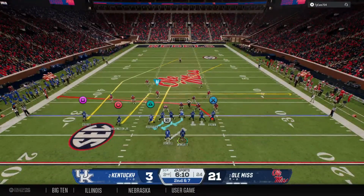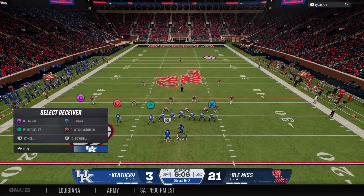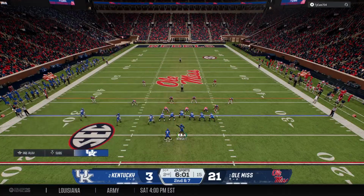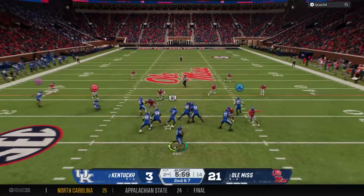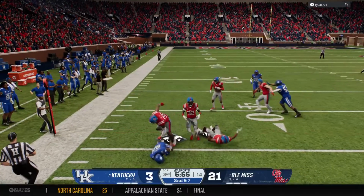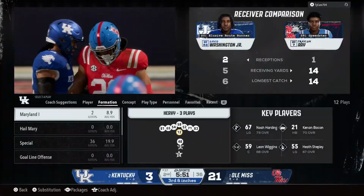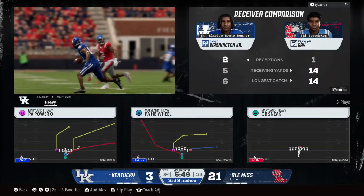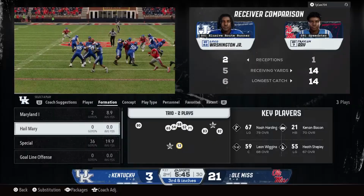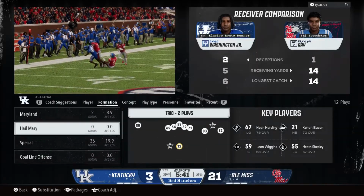Getting set. Here's 2nd down. Offense looking to throw the ball. Makes the catch. It's Washington. They bring him down just short of the marker, inches away from the first down. Love the timing here between the quarterback and his receiver. Pick up some positive yards, and I continue to be impressed with just the chemistry between these two.